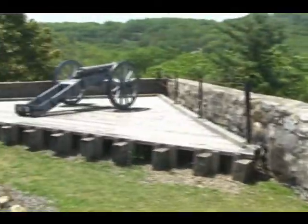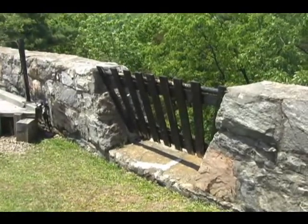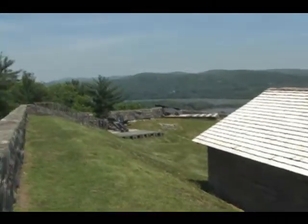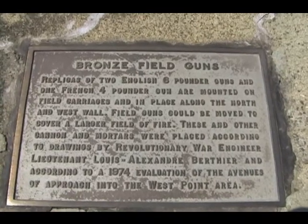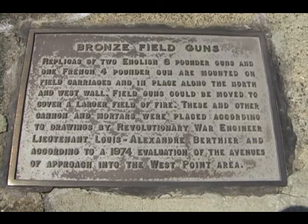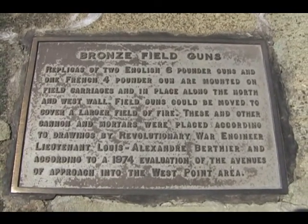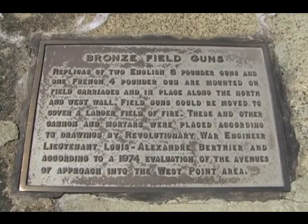I guess this would probably be where you would position a gun. Okay. Now I just heard what sounds like cannon fire, and I think that may be happening at Fort Montgomery, further south of here. Maybe on the way out I'll take a look at that.